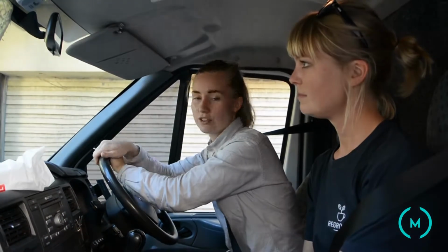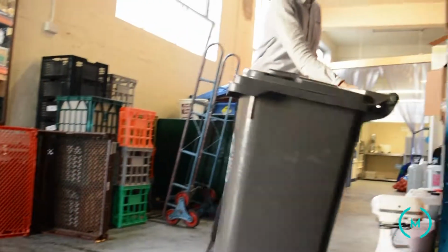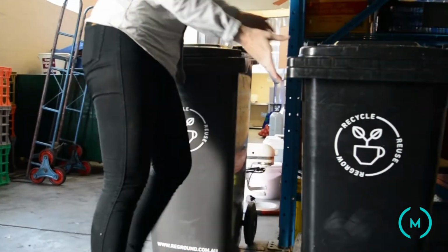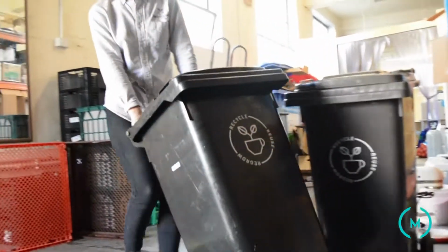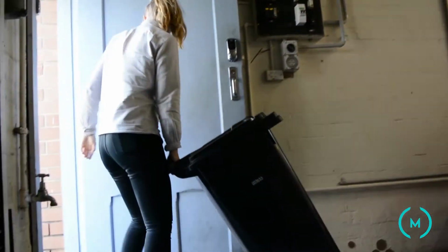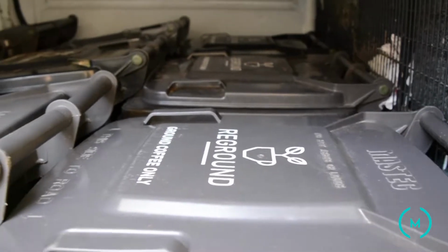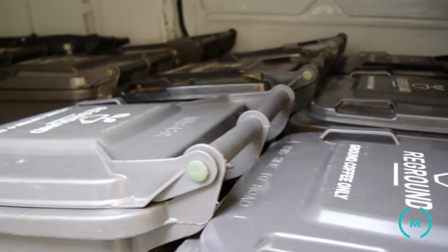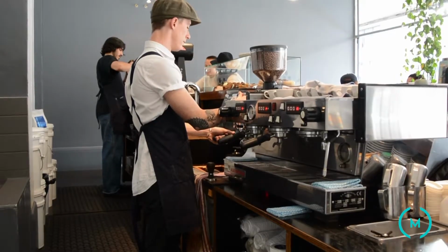So we're gonna go visit a bunch of our cafes and then take all the coffee to our end user. We swap that full bin with an empty bin, so the cafes would always have an empty bin where they can put their coffee grounds. What we then do is we have a van full of coffee grounds that we then take to our end users, who are community gardens, home gardeners, or other very passionate individuals that use it for something sustainable. And they take a lot of coffee grounds to work into their soil and use it for something great.